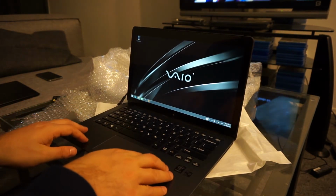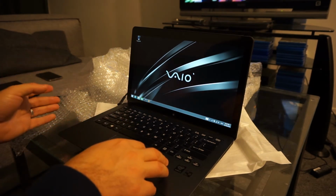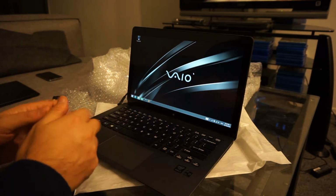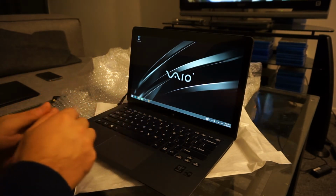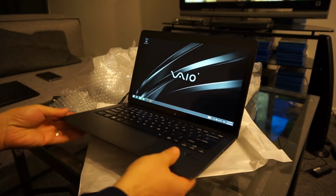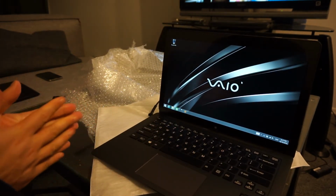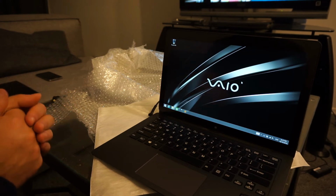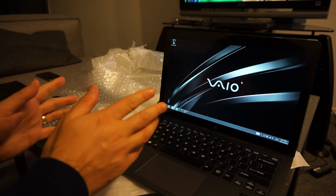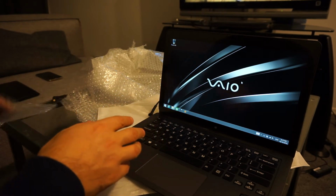This is going to replace my Vaio S machine, which is a three-year-old machine. The Vaio Pro is going to be used for emails as it is being used right now. I'm going to make a small comparison when it comes to weight and height. I don't know if it's called height. Let's call it thickness, between this Vaio and the Vaio Pro.